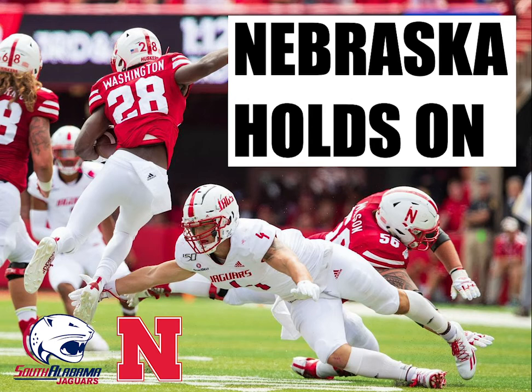And when you think about it, 21 of those points came on 2 defensive touchdowns and a punt return touchdown. So really, the offense only scored 14 points against South Alabama. Adrian Martinez, in my opinion, did not play well. And you have to remember, this guy is starting the season. He's, I don't want to say a Heisman candidate, but he's getting a lot of Heisman talk.